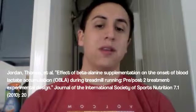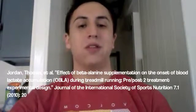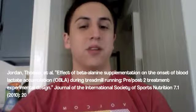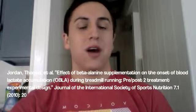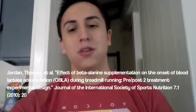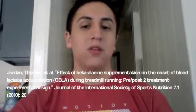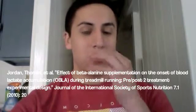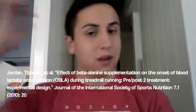What resulted is, at the end of the study, the results suggested that 28 days of beta-alanine supplementation may enhance submaximal endurance performance as measured by onset of blood lactate accumulation. However, interestingly enough, the VO2 maxes for the 2 treadmill tests done before supplementation were higher than the VO2 maxes for the 2 treadmill tests done after.